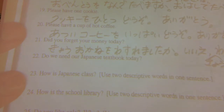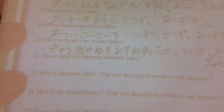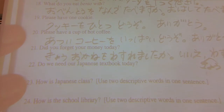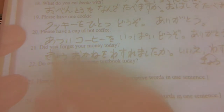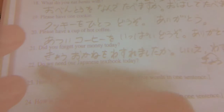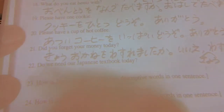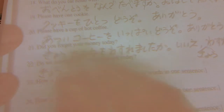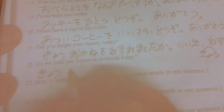Okay, go ahead. Hyowa, Nihongo no kyoukasho ga hitsuyou desu ka? Oh, okay. So. Good. Alright, kyou. Kyou wa.